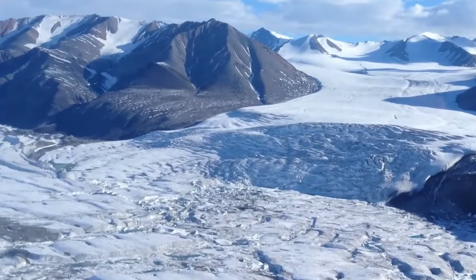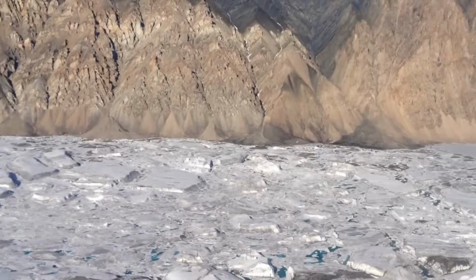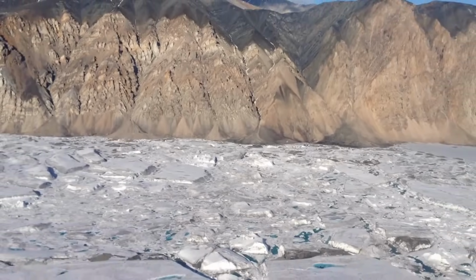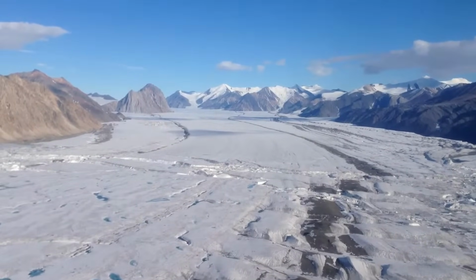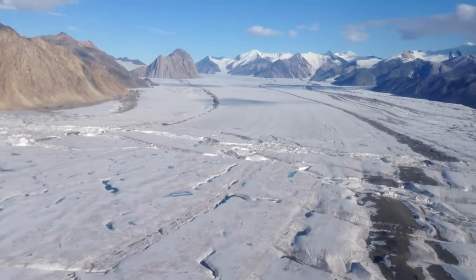But then came the summer of 2020, with record-high temperatures that really turned up the heat on the ice, leading to massive surface melting and pesky melt ponds. These melt ponds are like the ice shelf's worst enemy because they add weight and mess with the shelf's internal structure. Talk about internal sabotage.